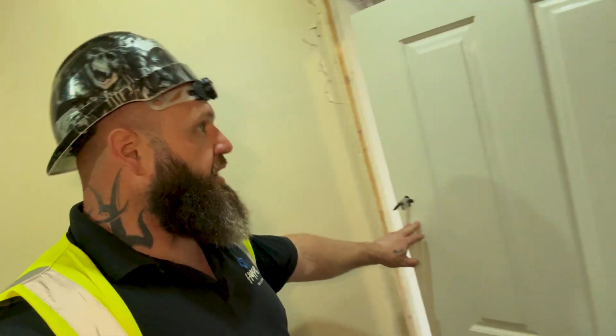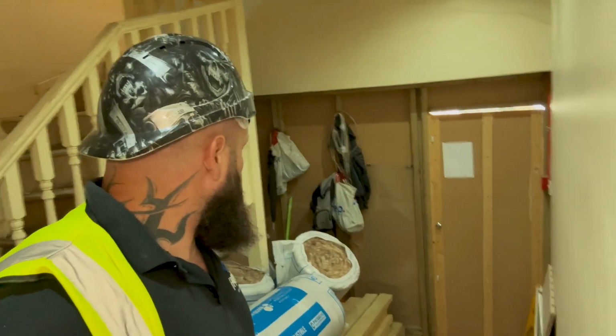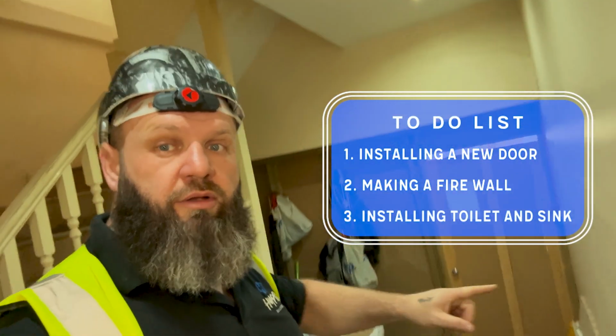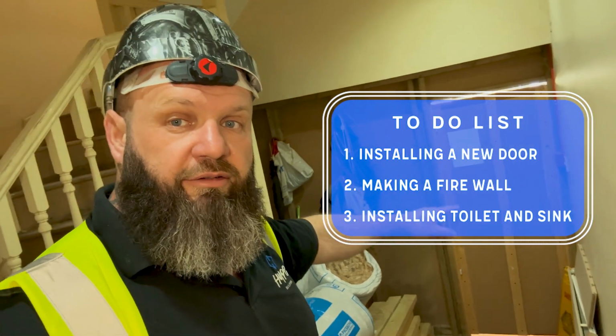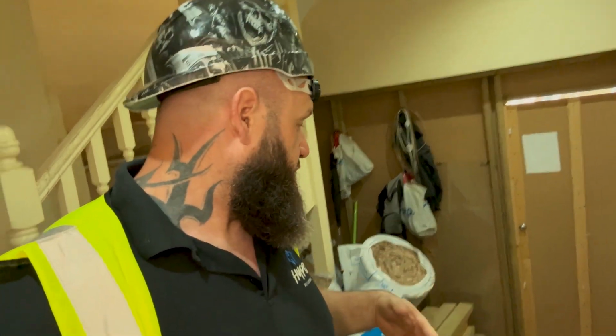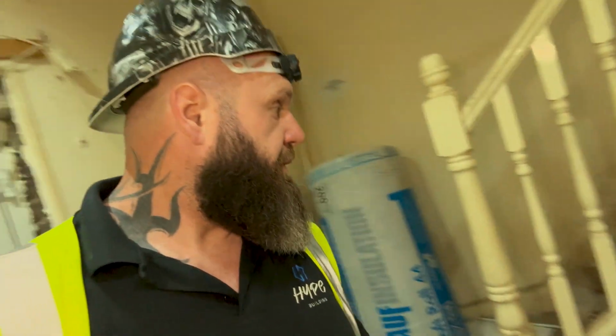As I spin around here, we've nearly finished putting the door in, but we have a new door. We'll be quiet now because just behind that door there is the shop. So we will be making a firewall there, a studded wall with fire protections. We're going to be making a little toilet down there with a sink and then a fire door in there, so that's going to be classed as a separation between that commercial part and the residential part of here. So this bit will be a little bit of cycle storage or something along those lines.